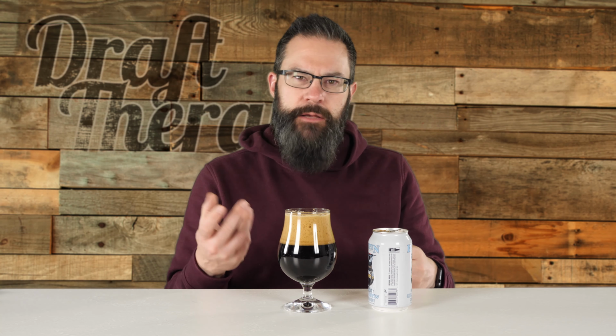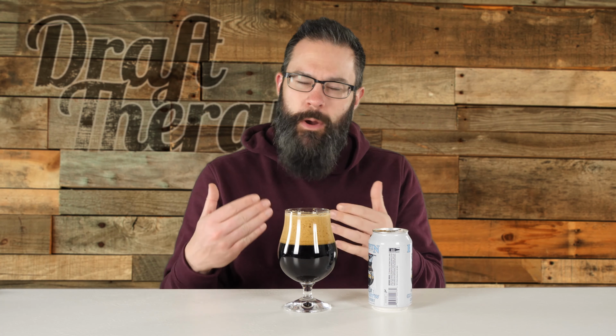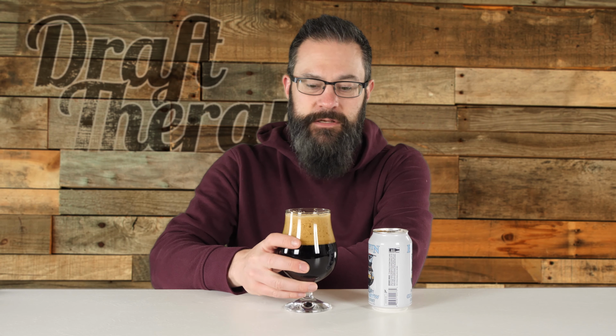The mouthfeel's on the medium side. It's not thick, it's not thin, it's not really light, and it's not on the syrupy end. It's right in the middle. It's got a little bit of a fluffy mouthfeel, but that could have been due to a lot of this head that's still on the glass.